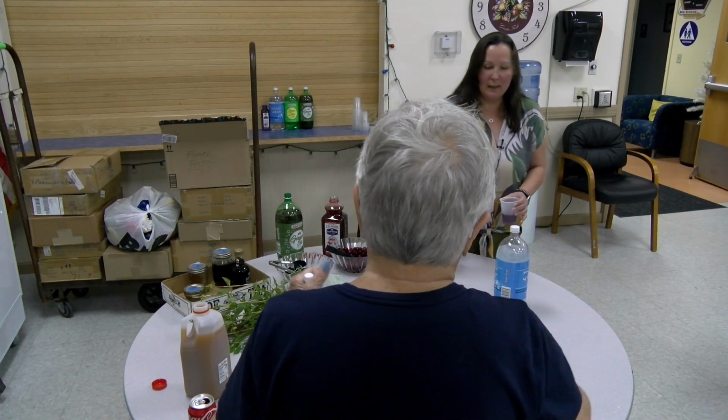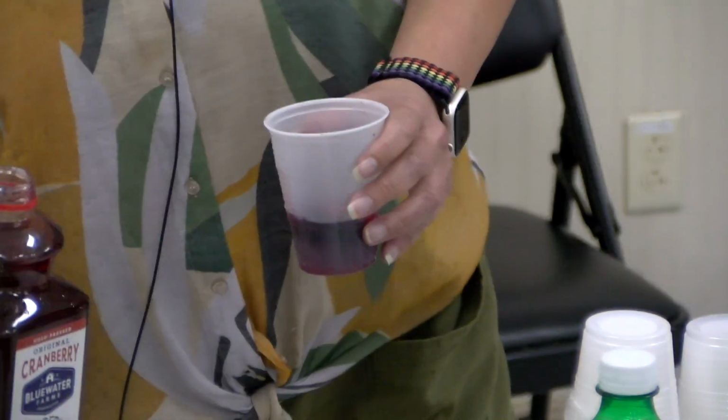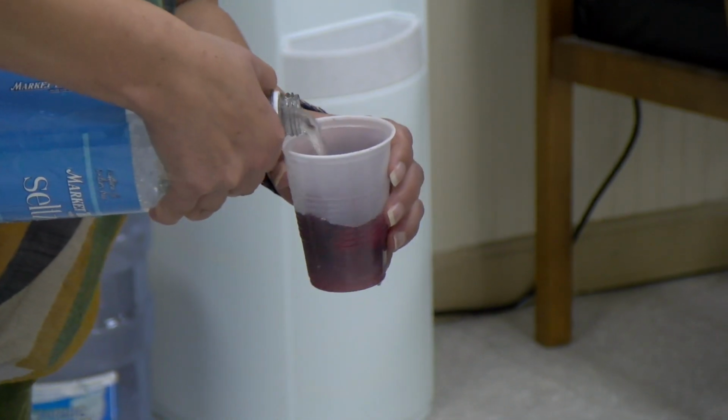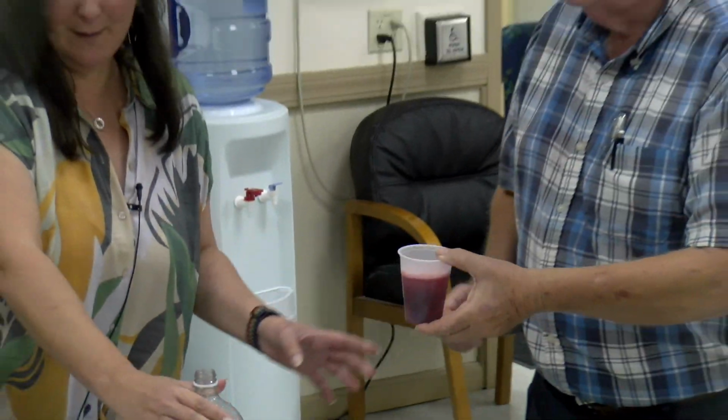Ginger ale, lemon lime, or seltzer. Okay. Oh, this is so pretty. So pretty. And did you want any mint with this? No. No? Okay. I'd be impressed.